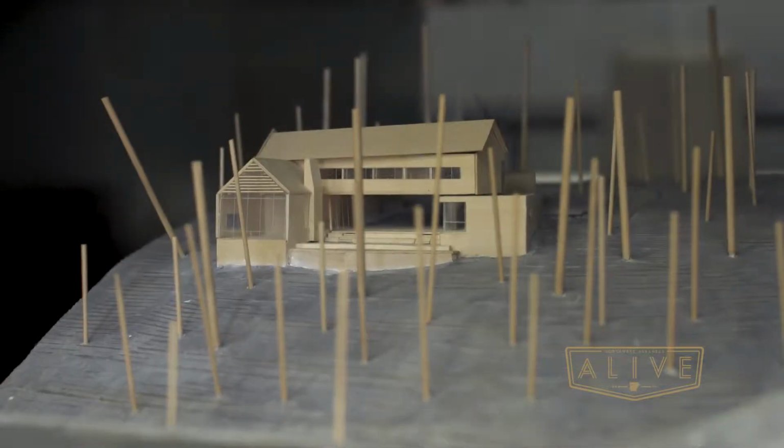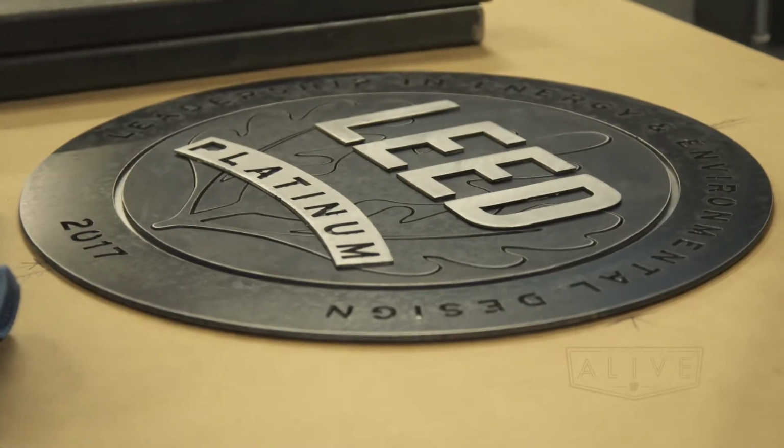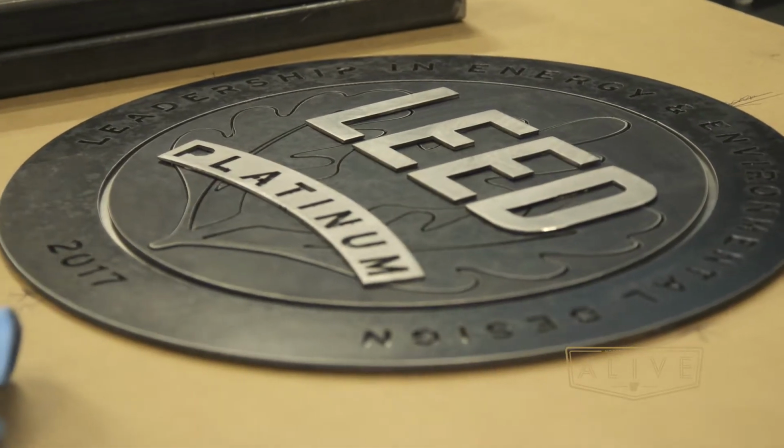If you acquire enough of those types of elements within your project, you can actually register your building to be certified with the US GBC, and we received the highest certification possible, which was LEED Platinum.